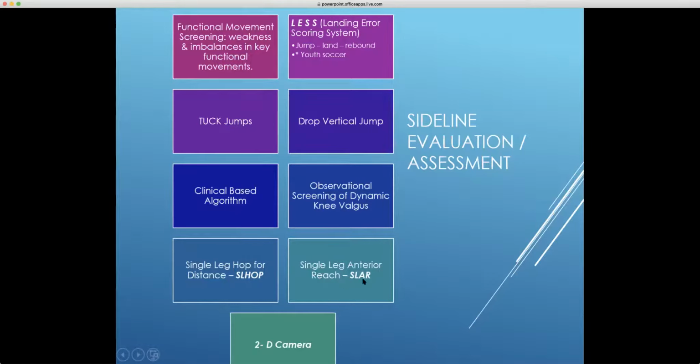Single leg anterior reach is really a balance test, and single leg hop for distance has been shown to be an effective screen when you're looking at athletes who've already had an ACL injury and you're trying to determine when they're functionally ready to return to sports.